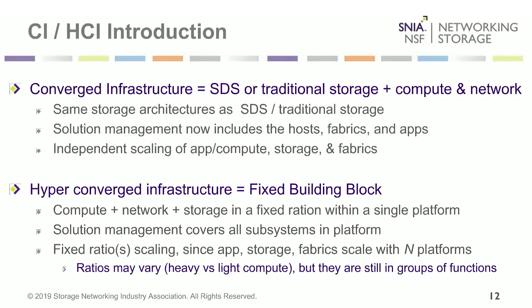So then you start elevating this up a little bit, and you've got converged infrastructure, which can be SDS or traditional storage, but the compute and the network are added to the solution, and the scaling of the various components, compute, storage, fabrics, is independent, so you can add more compute versus adding more storage. You don't have to do them in lockstep. And the solution management actually manages all that compute, fabric, and storage altogether.